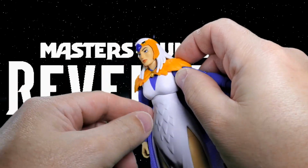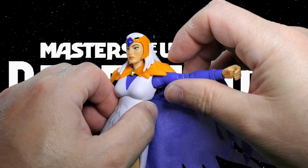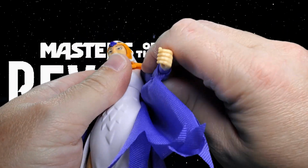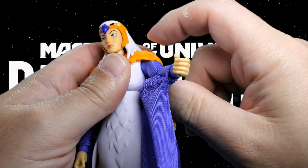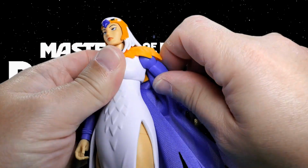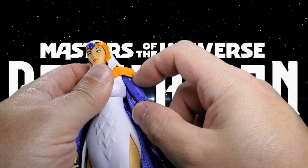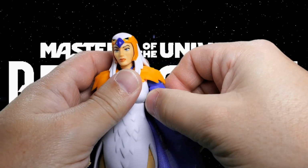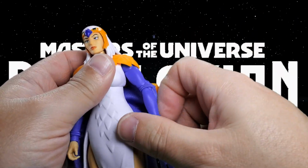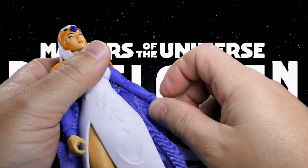At the shoulders, this piece does get in the way, but I can get about 90 degrees there. And with this piece in the way, her arms would do a full 360, but because of this being in the way, they won't. And then cut here at the bicep, and it will turn a full 360 degrees. Although with the straps for the cape attached, it makes it a little bit more difficult, but it will do it.